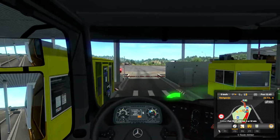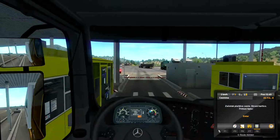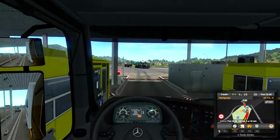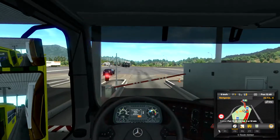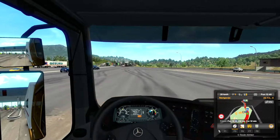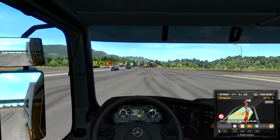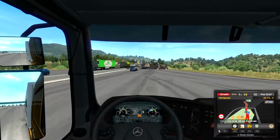Let's see the price this time. Oh, we're just taking the ticket. Oh my god. I hope my driver will not throw up after this. Spending hours inside that bumpy truck is not cool, I'm guessing.